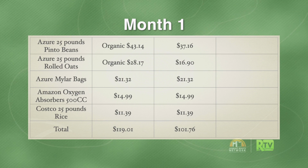But if you have that money, this is what I'm going to do. If it was me, I'm going to go to Azure Standard. I'm going to order 25 pounds of pinto beans, okay? And I'm going to order 25 pounds of rolled oats. I'm going to get my Mylar bags from there because they have the zip top, and it's a good price. I'm going to get my oxygen absorbers from Amazon, though, okay? And I'm going to get my rice from Costco, 25 pounds.